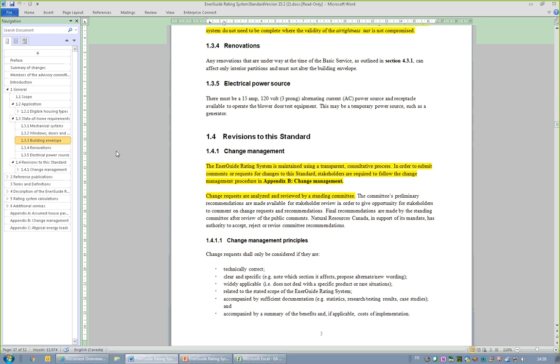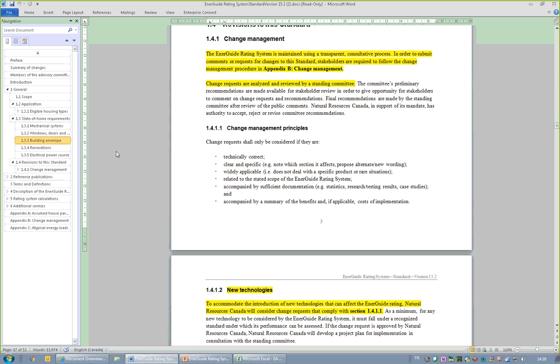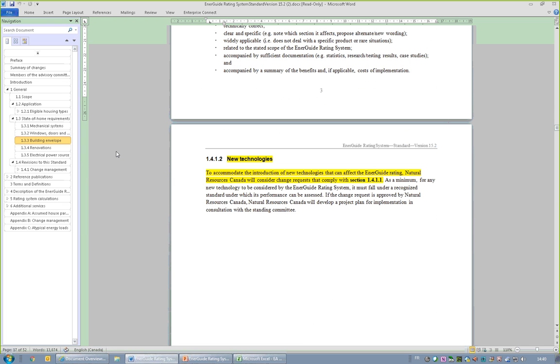Section 1.4.1 discusses change management. The formalization of a change management process to handle revisions to the rating system, and therefore to the standard, is new. The process is based on the one that has already been implemented for the Energy Star for New Homes standard, and involves formal submission of change requests that are analyzed and reviewed by a standing committee. Notice in Section 1.4.1.2, New Technologies, that there is also a process in place for introducing new technologies into the rating system.